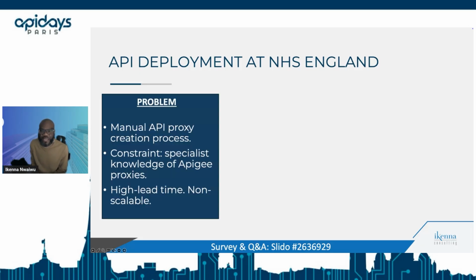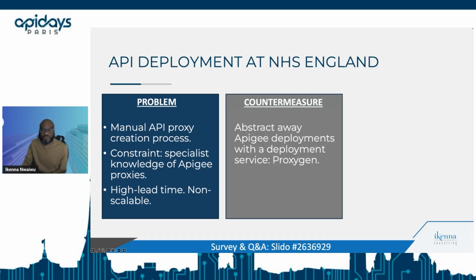To counter this issue, the API platform team built an abstraction called Proxygen. It's a service that API developers could use to deploy APIs to the platform without having a detailed knowledge of Apigee, Azure DevOps, or AWS, or any of the underlying API platform technology required to deploy their APIs. Effectively, they were building an abstraction over all these underlying technologies to make it easier for their customers, their API producers, to deploy APIs to their platform. So they were really abstracting away that underlying technology.